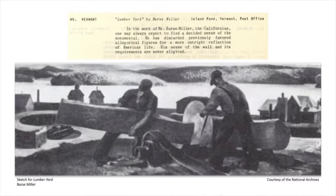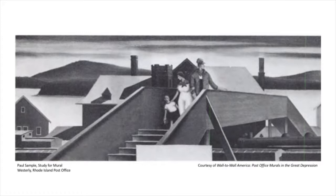Now, at the same time, Paul Sample, who was artist in residence at Dartmouth for decades, created a proposal for Island Pond. And somehow this was awarded the winning prize for the post office in Westerly, Rhode Island. And this is a case where that government, artist, public interaction didn't work.